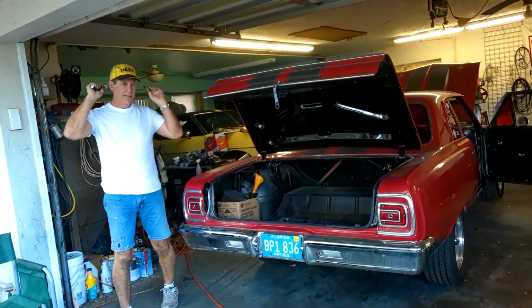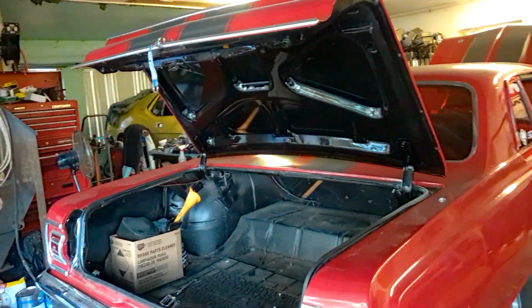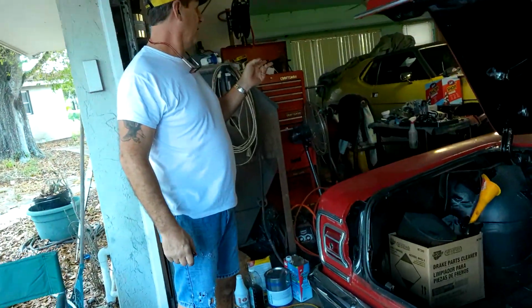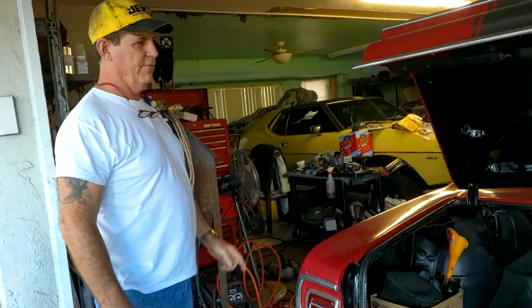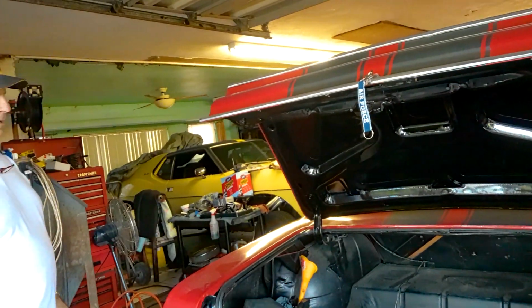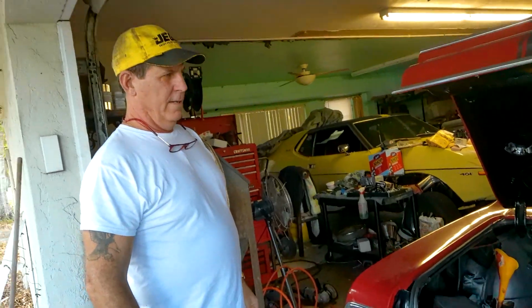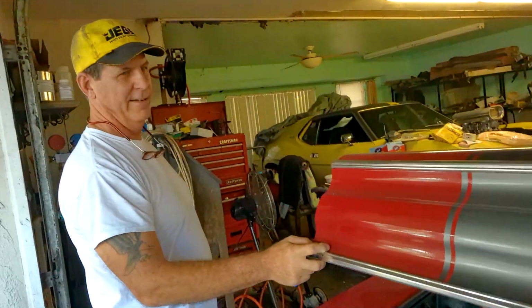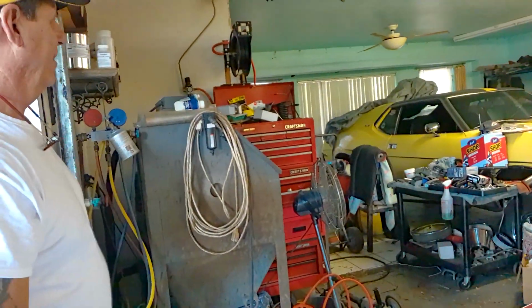One is a Javelin, and the other one is this beautiful 72 AMX. Oh, it's a 72 AMX, not even a Javelin. And a 65 Chevelle, and these are both obviously not stock. A little bit more than stock. So I'm going to start with the Javelin.